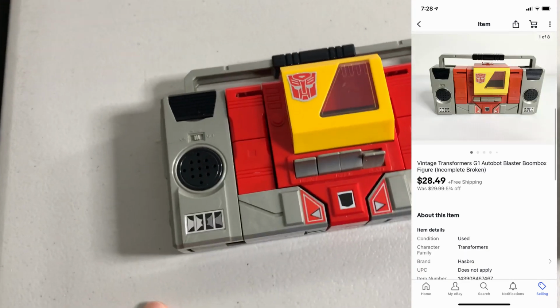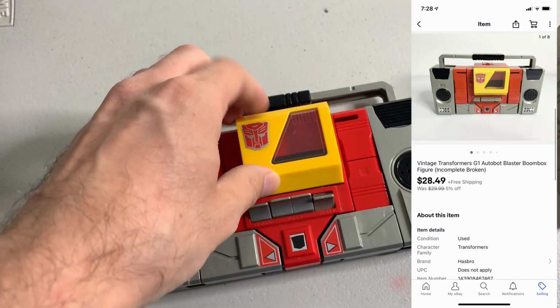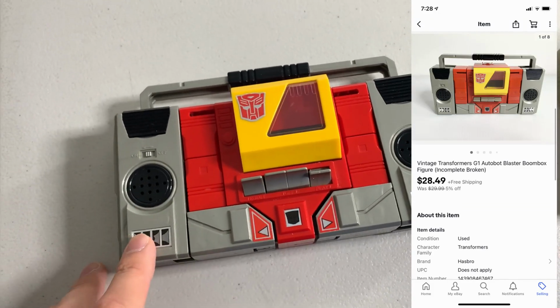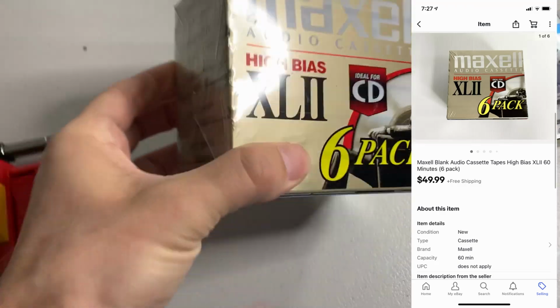Sold this vintage Transformers figure. This thing was incomplete and broken. This little door doesn't stay closed and all that. Didn't matter. Took a while to sell, but this still sold for $28.49. Not too bad.